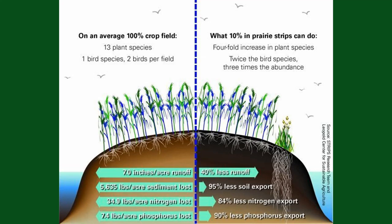Data collected on other similar strip sites shows that if 10% of a row crop field is converted to diverse native perennial vegetation, sediment movement off the field can be reduced by up to 95%, nitrogen loss reduced by 85%, and phosphorus loss reduced by 90%.